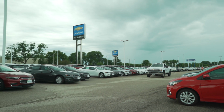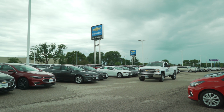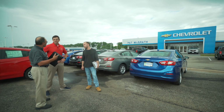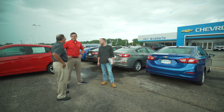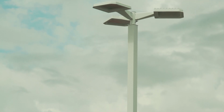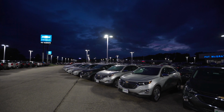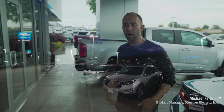So we connected with Van Meter and Munson Electric to upgrade 5 of our facilities that needed the work bad. And we just couldn't be happier with how it turned out, the communication, the execution, and now the result. Looking at it, not only during the day with the new poles and heads, but the lot lights at night are phenomenal.